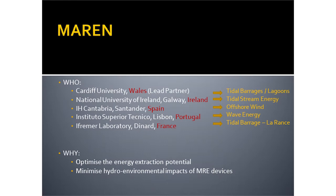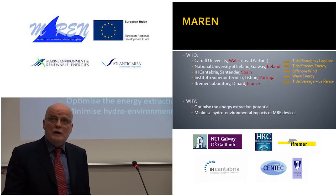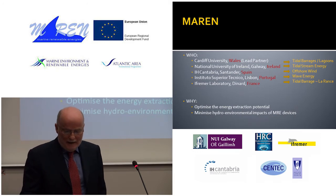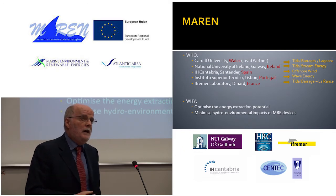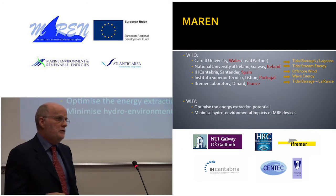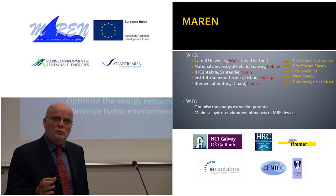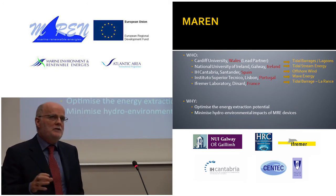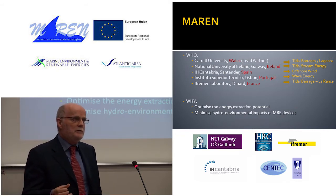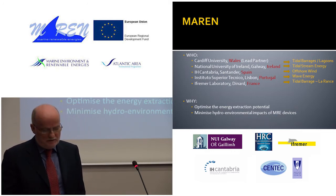Two of the main foci of our project have been to develop tools and methodologies to optimize energy extraction potential. So how do we quantify the resource? There has been a lot of work over the last 10 years quantifying marine renewable energy resources, and some of it has maybe not been so accurate. If you put a device, say a tidal turbine, in water, that changes the characteristics of the flow field. It changes the amount of energy that's available. So we've done a lot of work in this project in trying to more accurately determine potential resources.